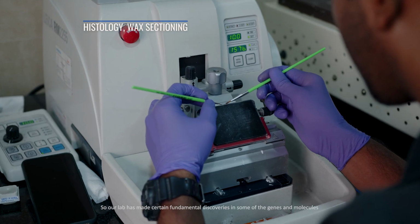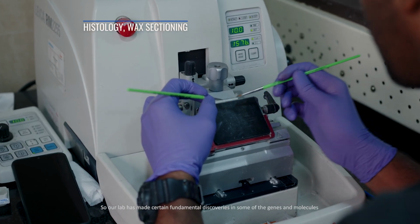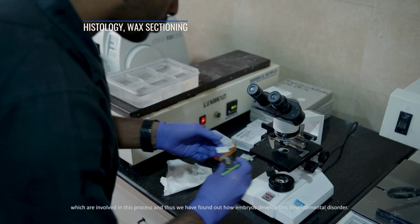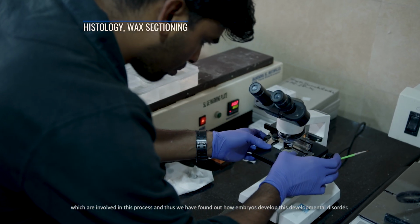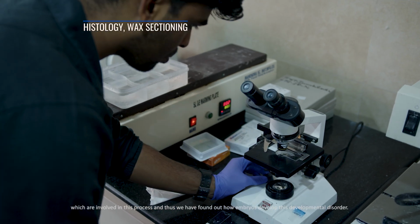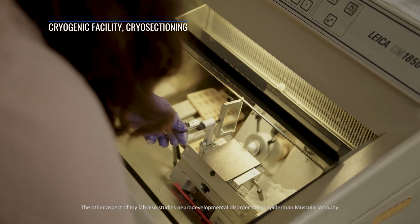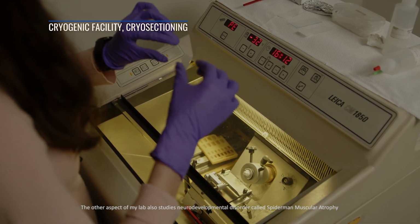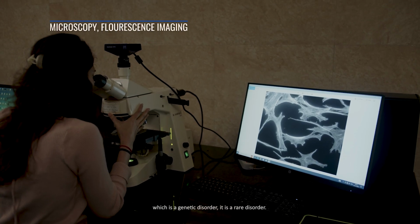So our lab has made certain fundamental discoveries in some of the genes and molecules which are involved in this process, and thus we have found out how embryos develop this developmental disorder. The other aspect of my lab also studies a neurodevelopmental disorder called spinal muscular atrophy, which is a genetic disorder. It's a rare disorder. So we are looking into developing indigenous therapeutics which are available in India for the population of people that are affected by this devastating disorder.